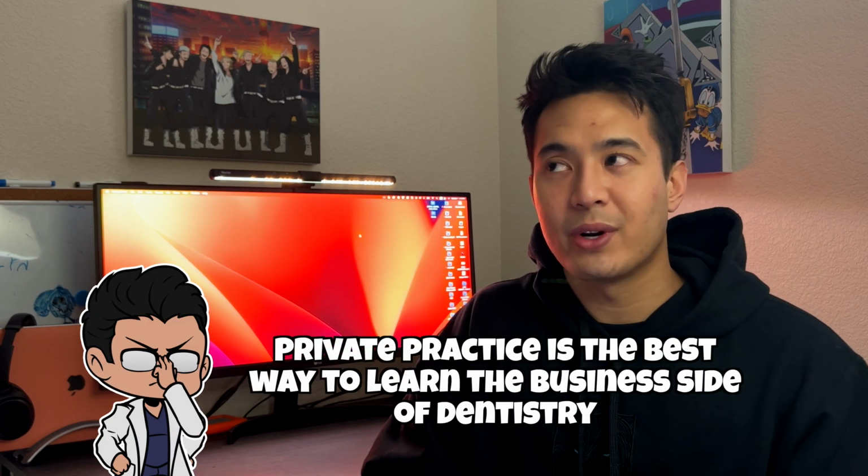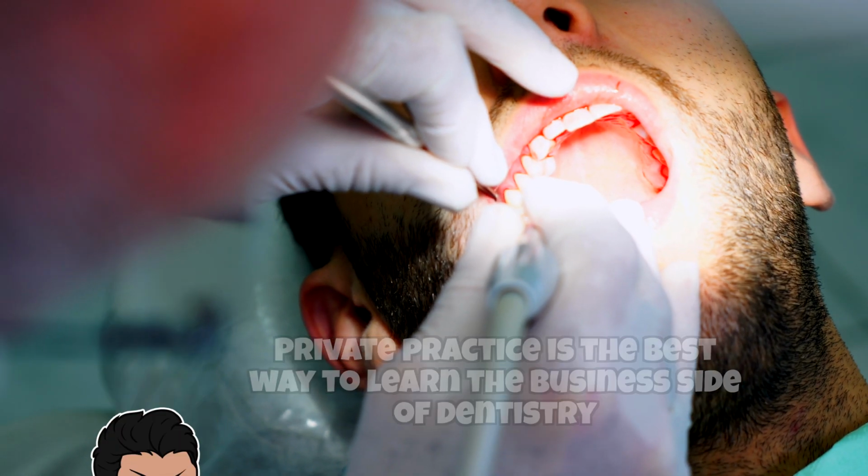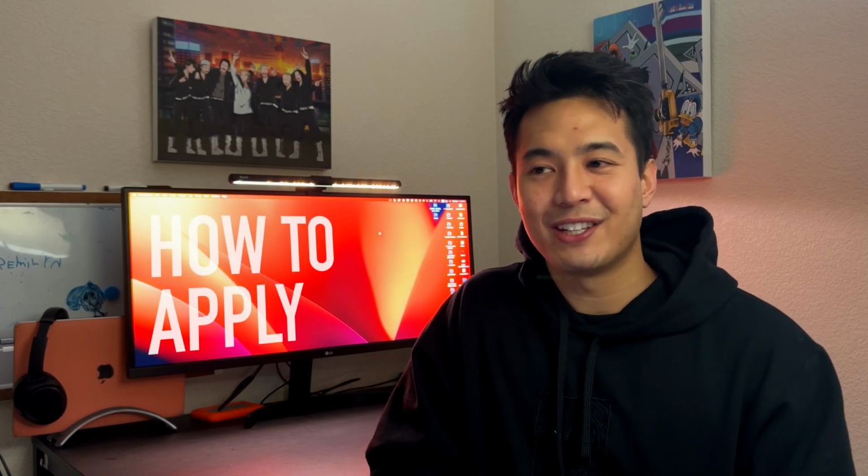Now, there's a lot of pros and cons between which type of practice model you choose to go into. For example, DSOs are really great to improve on hand skills and speed, whereas for private practices, say you're an associate for an owner dentist, your production directly dictates how successful the dental office is. So you sort of have to make sure your skills are up to par and you're working as hard as you can.